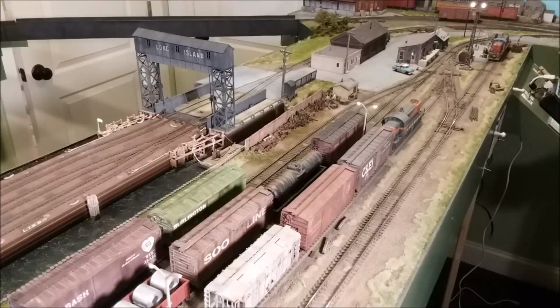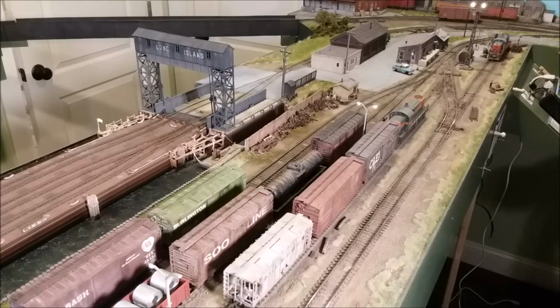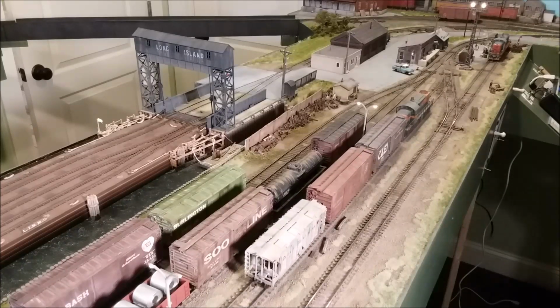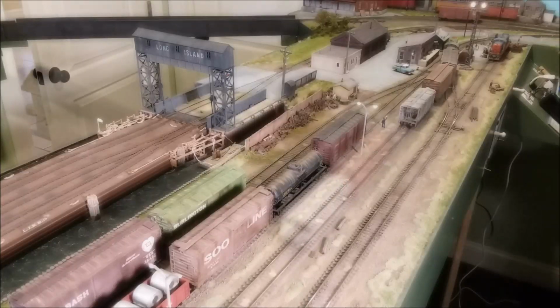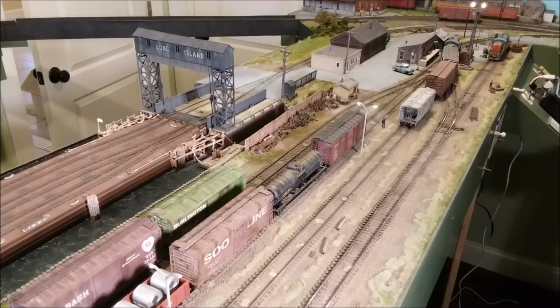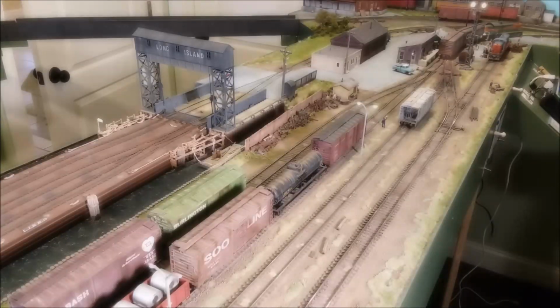So to sort all the cars, I've decided I'm going to pull all the cars from track 3 here, and then pull all the cars from track 2, and put the train on track 3 and the unneeded cars back on track 2. And here I just realized that I should have left the Great Northern Hopper on track 3.